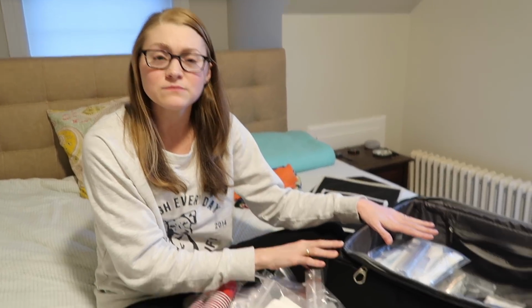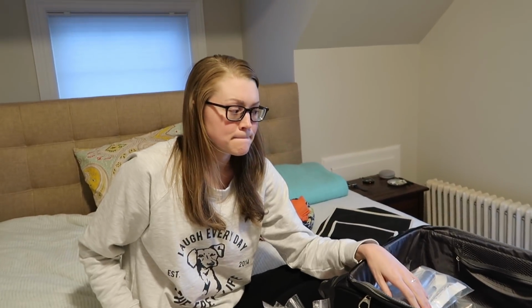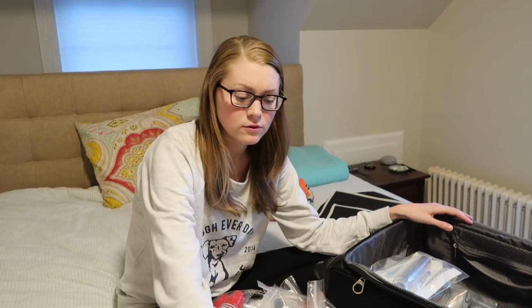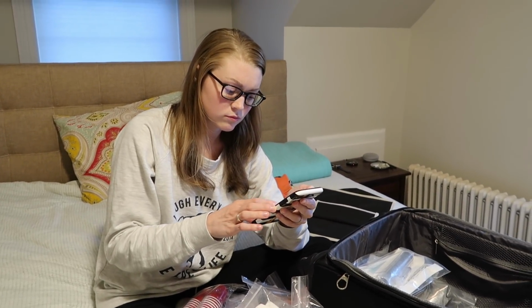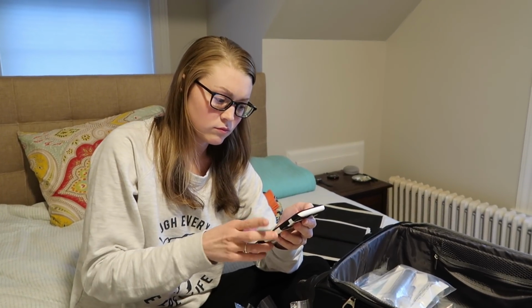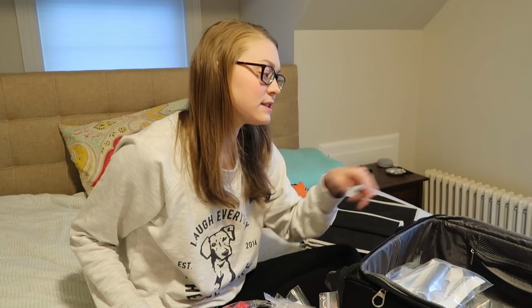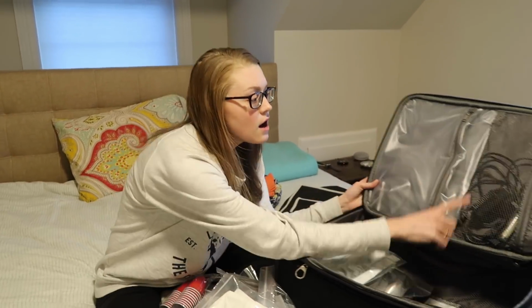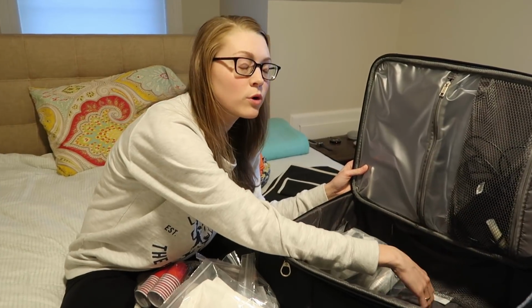So what Mary does is she packs all of this stuff in a single suitcase and keeps it separate. The airline we're flying, we have to pay for our bags, so we're packing her medical stuff in this bag because that flies for free, and then all of our clothes in another bag. Yeah, I was just checking my list to see if I forgot anything. Chargers, so important. I have forgotten those before, and it is a real bummer.